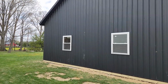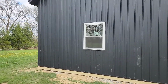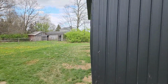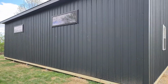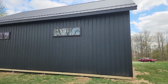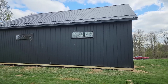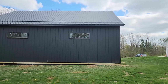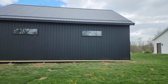So the side walls, if I hadn't said earlier, I don't remember, the side walls where the door is, and then this back wall. These are 12 foot high. He did already get these painted before they were installed. We do have the snow rake across the top, but even though that does read gray on the roof, it is actually the exact same color as the barn itself.